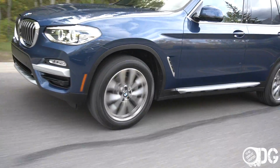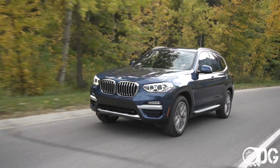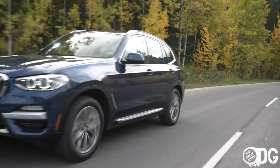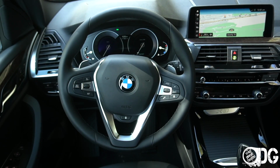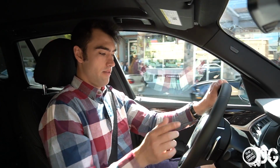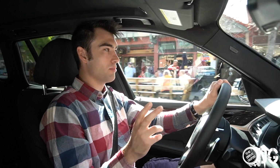And the automatic stop-start is definitely better in this car than I've experienced in some of the larger engines in all of the current BMW products. The 8-speed transmission that we see in all of the modern BMWs is honestly close to flawless. There's a few things that will change around though when you go into Sport mode. Again, I'll talk about that in a second.